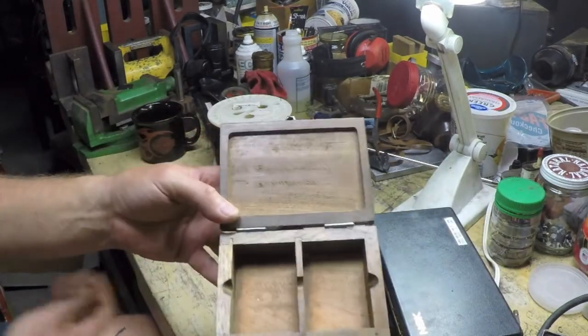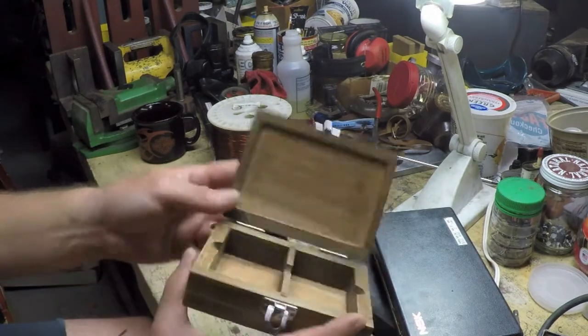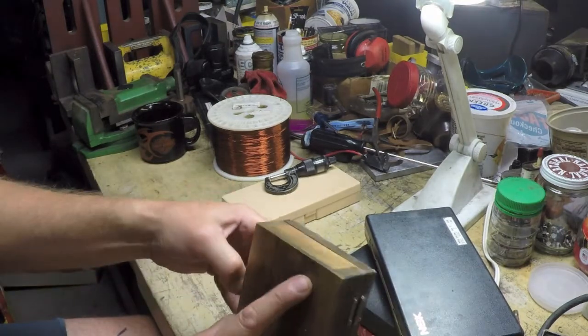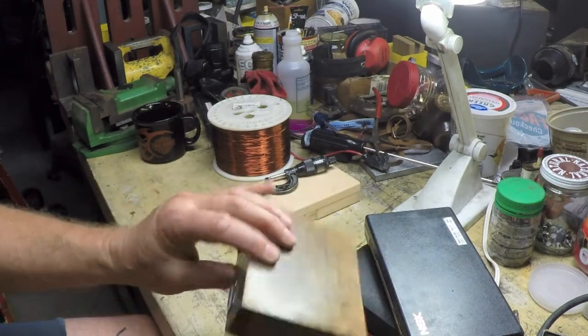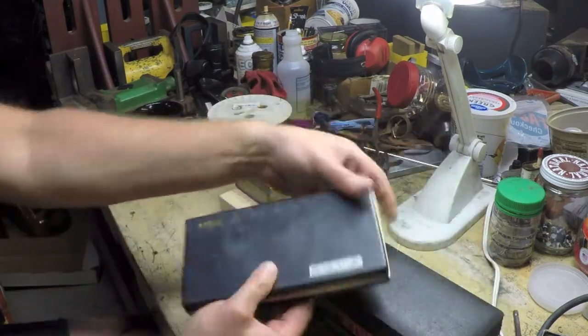Maybe I could put the Brown & Sharpe V-Blocks in this nice box. Although, I don't know. I don't know if that was for a cheapo set or what, but it sure looks like a set of 1, 2, 3 blocks were in here at some point. It's unmarked completely, so we may never know.